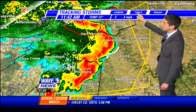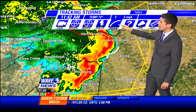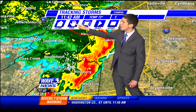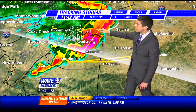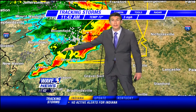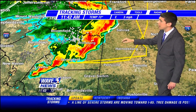We're going to pan down there just to show you exactly where we're seeing some of those damaging winds in our southern Kentucky counties at this time, because that's going to be crucial for you and your family at home, just trying to figure out what's going to be coming in your direction over the next few minutes. And you'll see that Mackville now has a new severe thunderstorm warning in effect. You can see that new polygon has been drawn there in the yellow. That's the new severe thunderstorm warning. Areas near Springfield, you're seeing the very southern edge of this moving through right now. So we're going to be continuing to watch for the potential for damaging winds there.